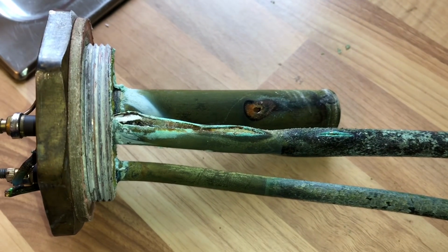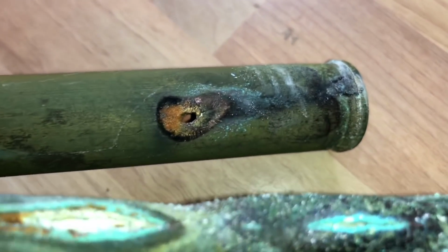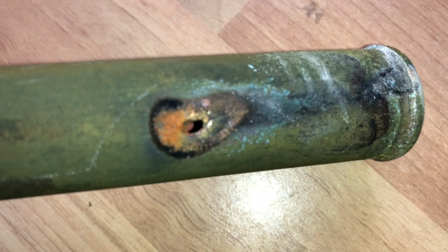You can see there now it's got a massive split in the metal all the way down it. It's also warped. It took some getting out of the cylinder. If you can just see there, it's also got a big hole in it, and that's where water's been leaking. So it's obviously been leaking to a certain extent for a while. Maybe, I don't know, but anyway, it's made a right mess downstairs in the shop.